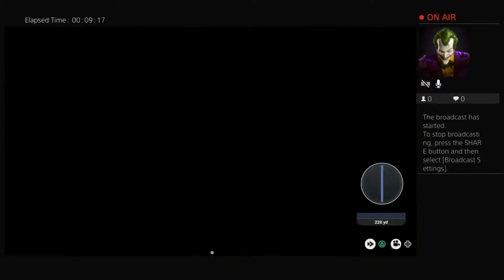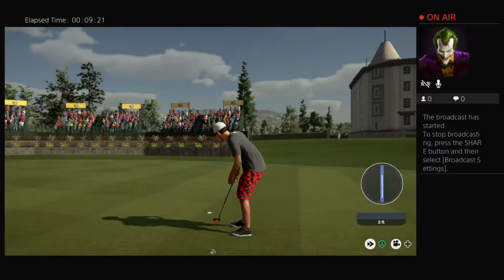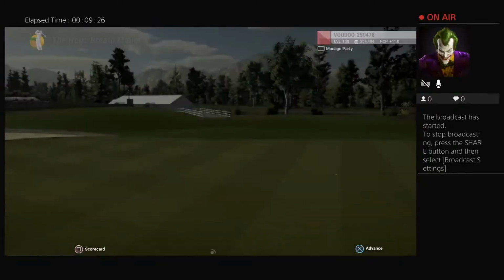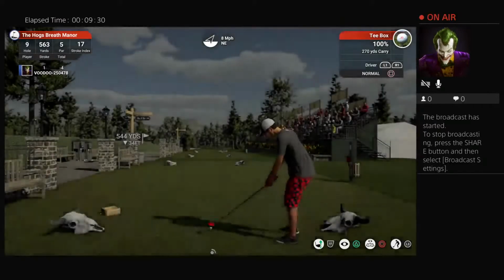And he will like that. And they're about 3 feet away here. And that one drops for the birdie. And he's still at the top of the leaderboard after that one. Okay, and on to the 9th.